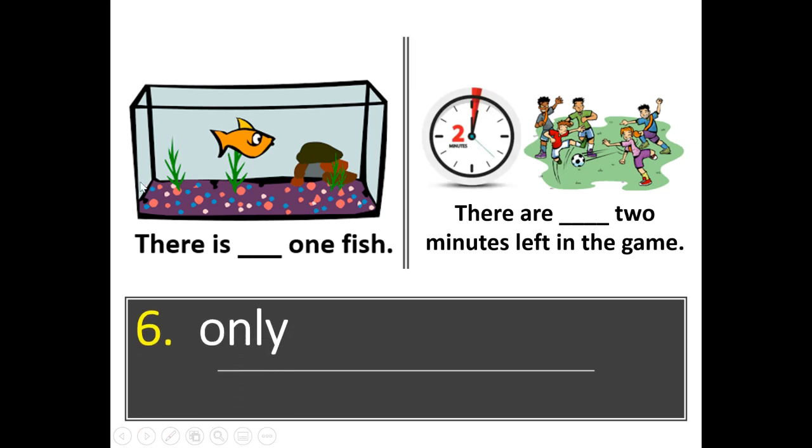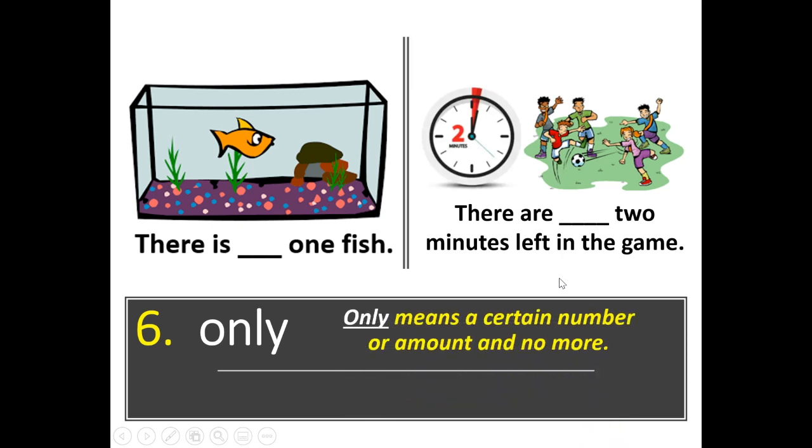So how are they both the same? Oh, I keep showing you the word. They both show, well, this is a tough one. They both show one, and only two. So the word is only. There's only one fish. There are only 2 minutes left in the game. Only. Only means a certain number or amount and no more.